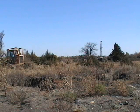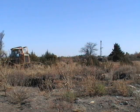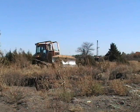Well, here we are over at the number one Basto, backfilling the pits from last year.